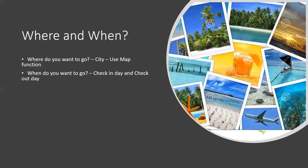Okay, when you want to go, I've explained that, but you will need a check-in day and your check-out day. Okay, I have known people to get a little bit confused, and they click on the Friday and think, yep, I want to stay Friday night. No, we want to have our check-in day and our check-out day.